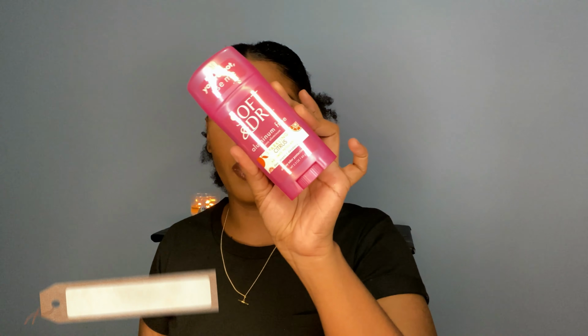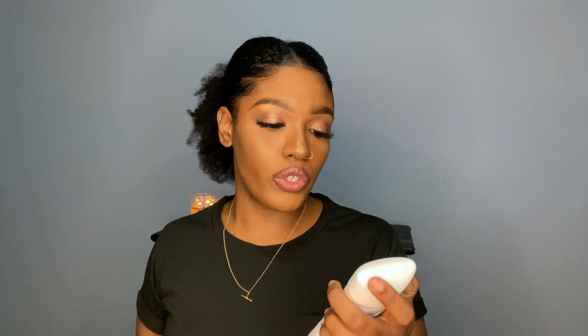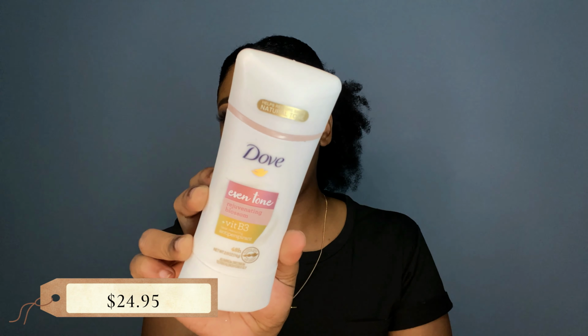Okay, so next up, y'all, I got two deodorants. I got this soft and dry aluminum free deodorant. Sometimes I use aluminum free deodorants while I'm home. Next up, I got this Dove Eventone rejuvenating blossom deodorant, and this is what it looks like.